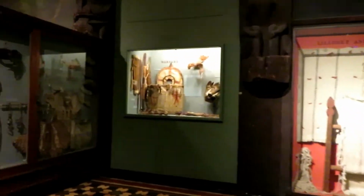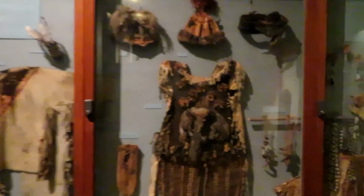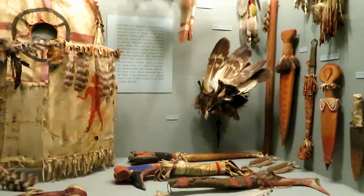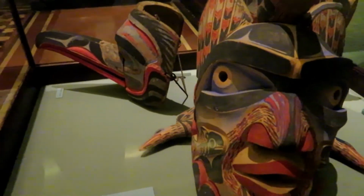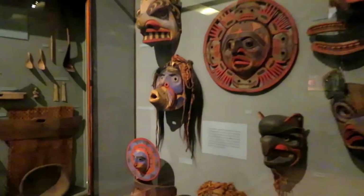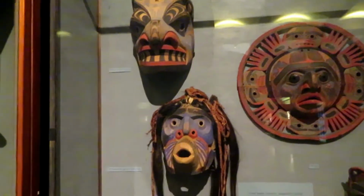Right here you have working on the skins and baskets. Trying to see what tribe, or if they say even, or if they're just showing in general. This is women's clothing. Here's what they use for warfare. Look at these. They're used for ceremonies and ceremonial costumes, Bella Coola masks. Got all kinds of masks here. Look at that guy. I'm not quite sure if this is used as a bat ceremony, totem, or bird maybe, birdman.